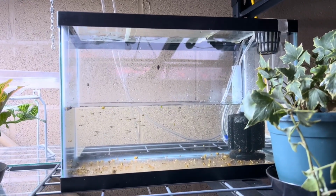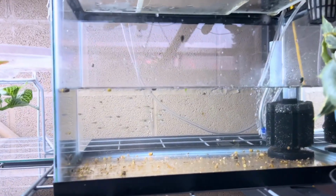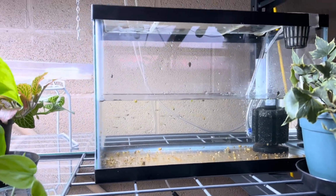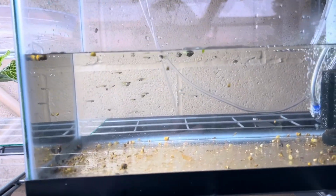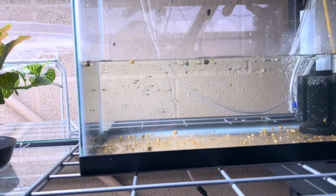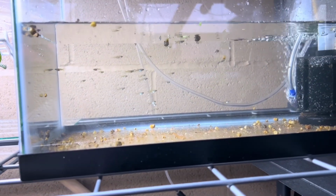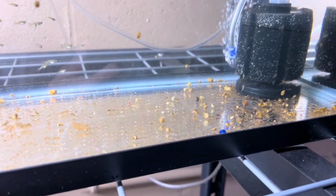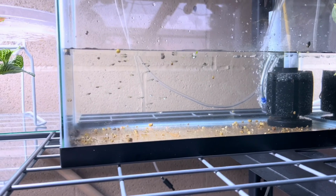All right, y'all, this is it for tonight. It's 9 o'clock. I've got them moved. Maybe I'll put some gravel and something cute in here tomorrow, but they have some space now. And I've got a ton of snails. They're everywhere. And more on the way.